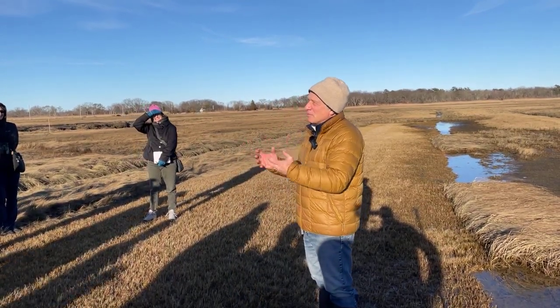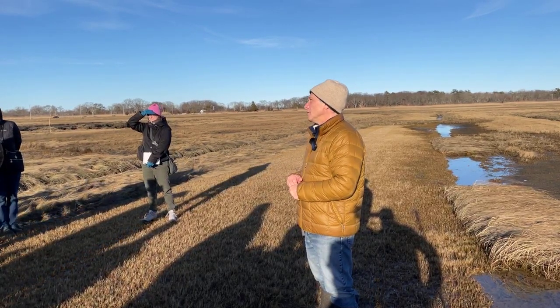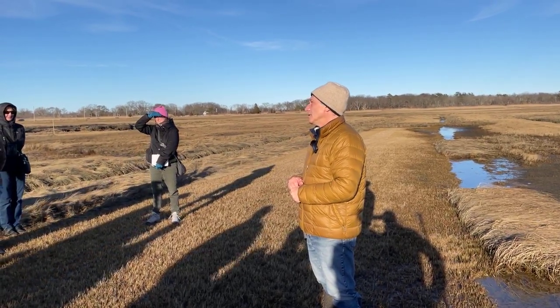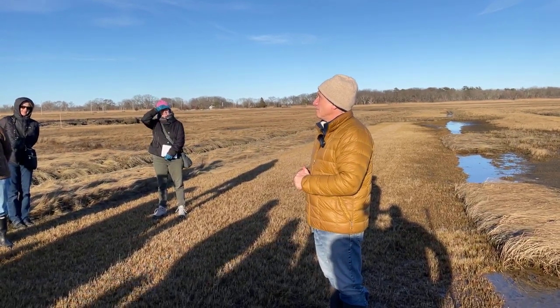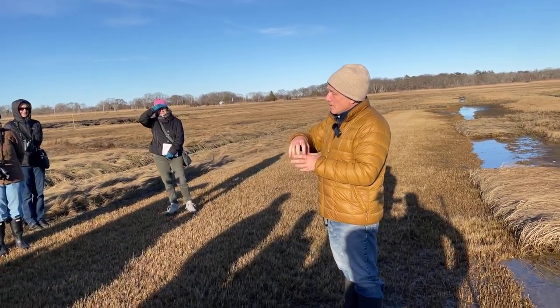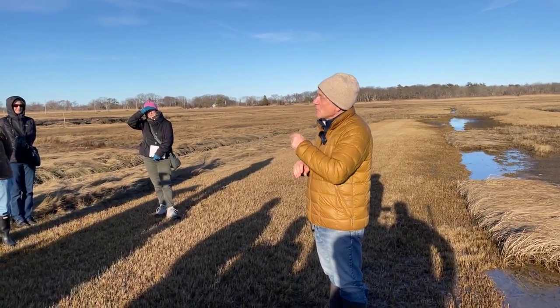Must be frustrating for those birds. When I lived in Marshfield, they always told me that the ditches were Army Corps of Engineers. I have not heard that. To get rid of the mosquitoes and all that. Yeah. There is some variation by town and by region. But I have not heard that one.